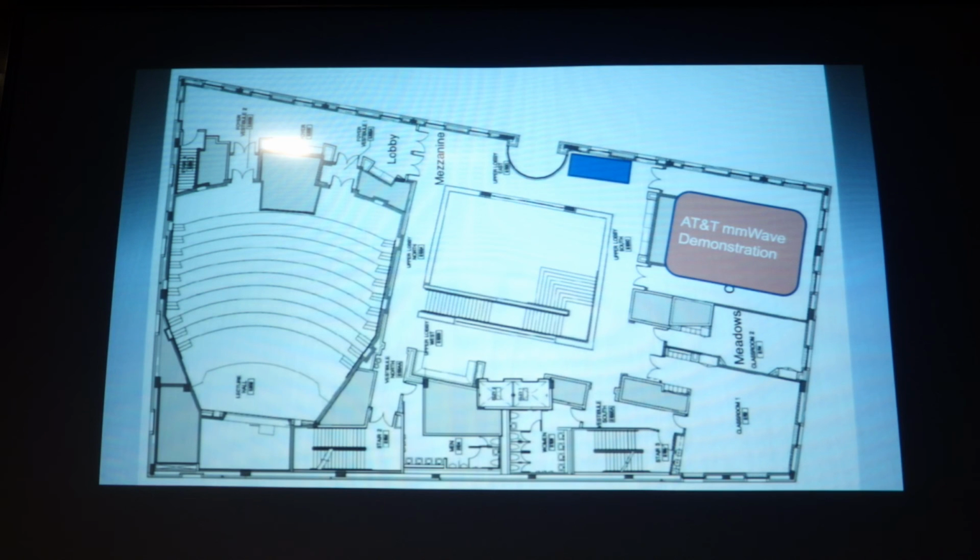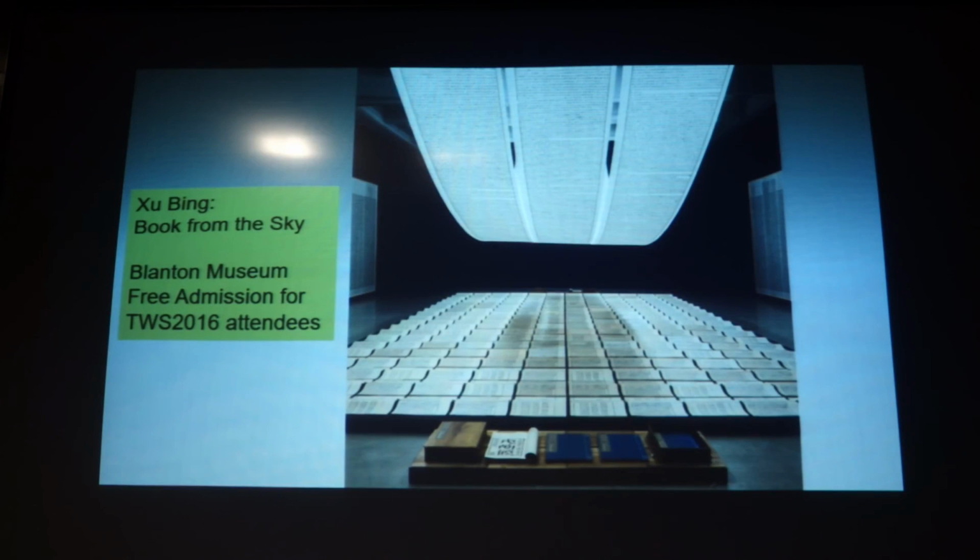And I understand that many of you are not exactly the most social type. You maybe pretend to be outgoing only because your job demands it. And if you feel agoraphobia, go ahead and go across the breezeway to the actual Blanton Museum on the other side. They've given us free access to the museum. And you can see this wonderful exhibit. This is the famous Chinese artist Xu Bing, his so-called Book from the Sky. And there are many of you here who speak Chinese. See if you can find the contradiction in this exhibit. All of the letters in the exhibit are something of a contradiction.